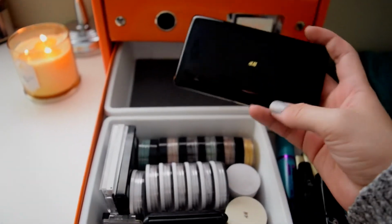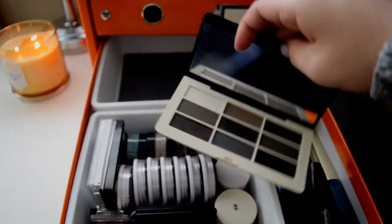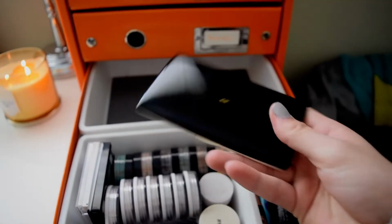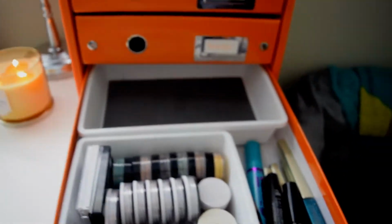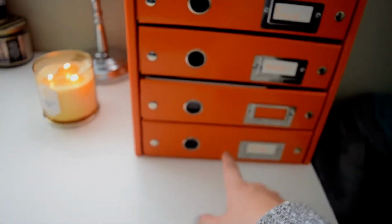And this is an H&M Smoky Eyeshadow Palette. It has a bunch of smoky shades in it, so I love those for like a smoky eye. So I have that one as well. And then that is all the eyeshadow palettes I have. So that's it for all of my eyeshadow or eyes drawer that I have.